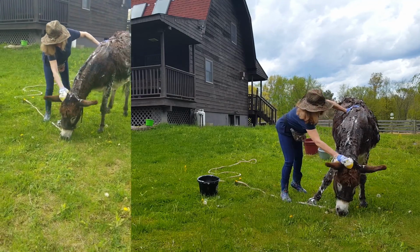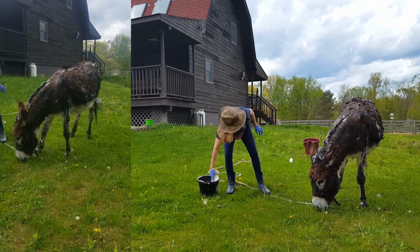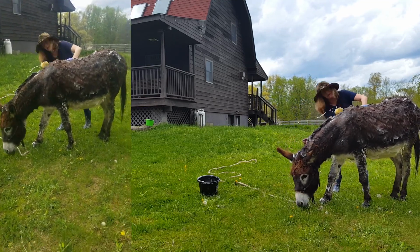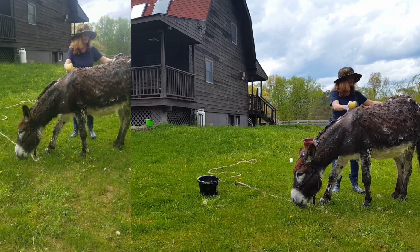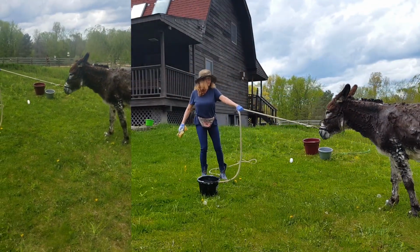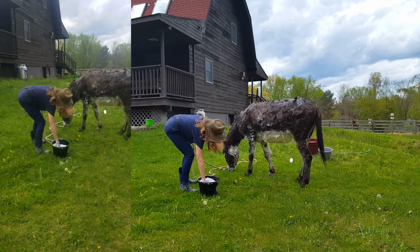Get his mane. I'm going to save his face and his ears for last just in case he objects. Because once a donkey starts objecting, it kind of can quickly turn into an argument. And nobody wants to argue with a donkey. That's just never going to work out in my favor. I mean, I could win by, I don't even know if you can win by force with these guys, but I wouldn't want to try it.